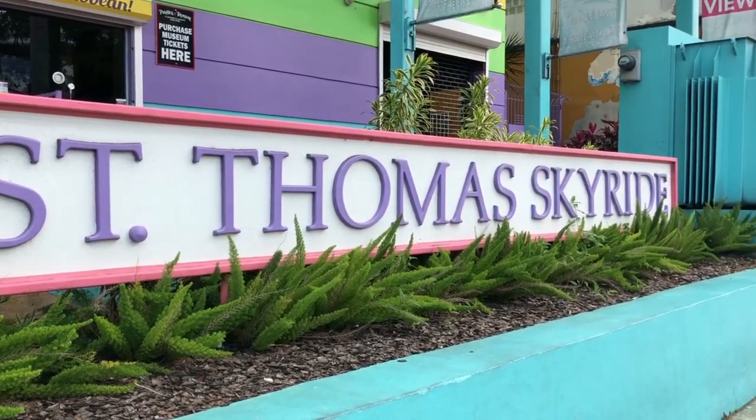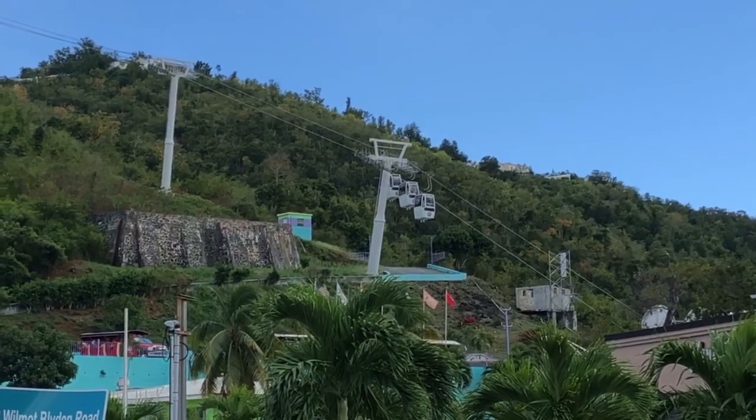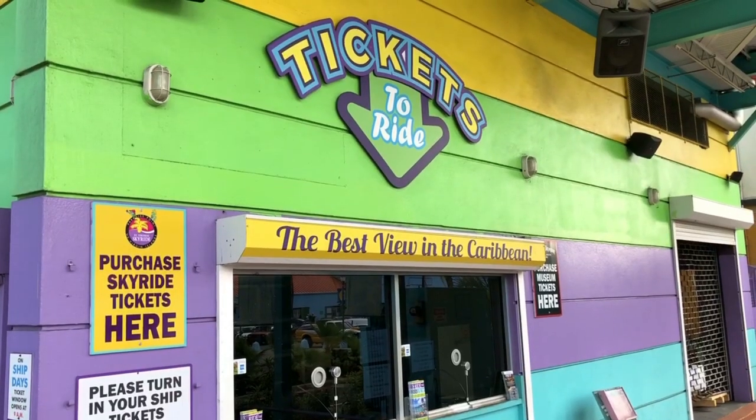Another thing to do here in St. Thomas is the St. Thomas Skyride. It is $21 to go all the way to the top, and it's a nice view from up there. They also have a museum, so you could purchase the Skytram and museum together as a combo for $37. So look out for that if that's what you guys are trying to do.